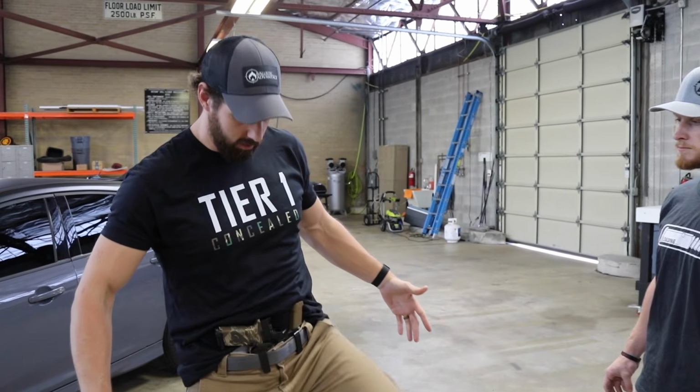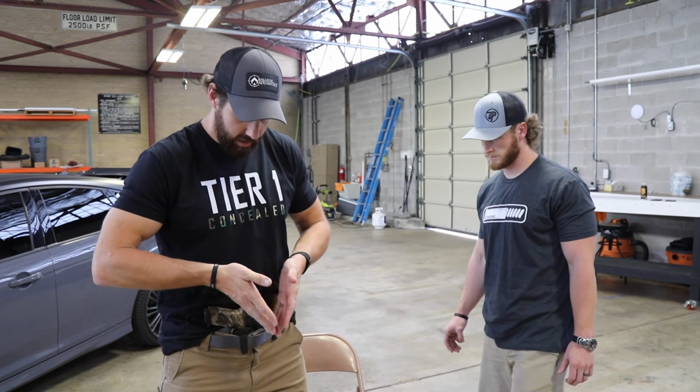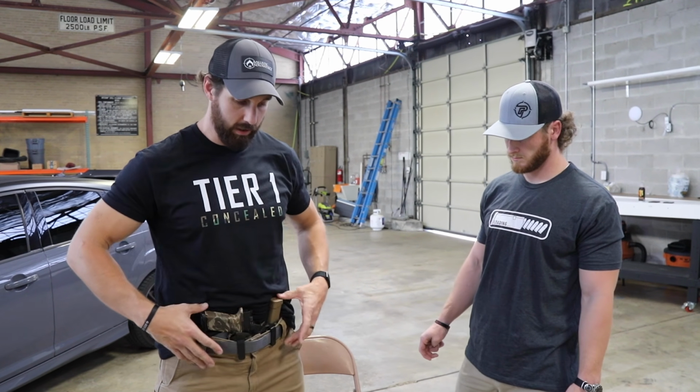What Sawyer mentioned about your legs and how they hinge up and pivot, that's also important. That's why we wear it kind of center line. So it sits in that gap in between your legs there.